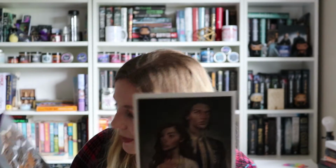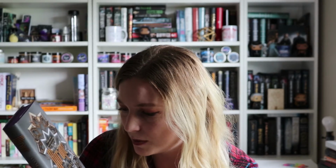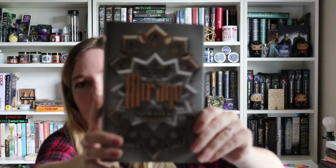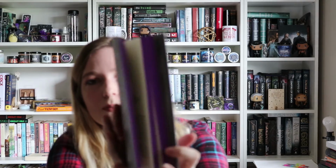The book this month is, ooh, I like this cover. I think this might be a FAIRYLOOT exclusive cover. It is Mirage by Somaya Dodd, and I know I'm pronouncing that wrong and I apologize. It is so beautiful, and it's got purple sprayed edges that are just wonderful. Wow, okay. I know nothing about this book. I've heard of it, but I haven't looked it up for myself.